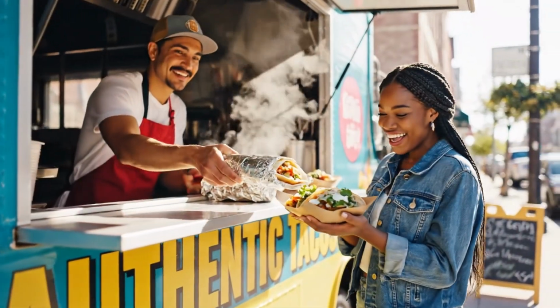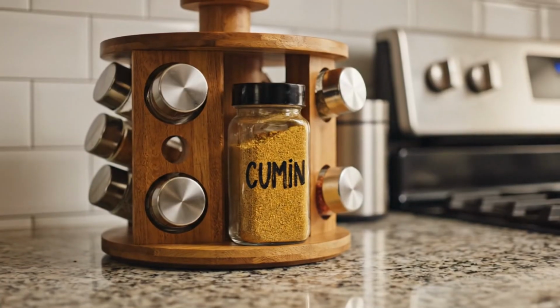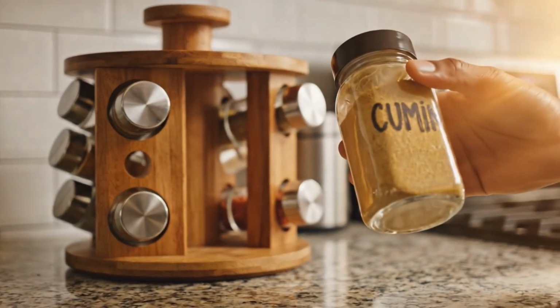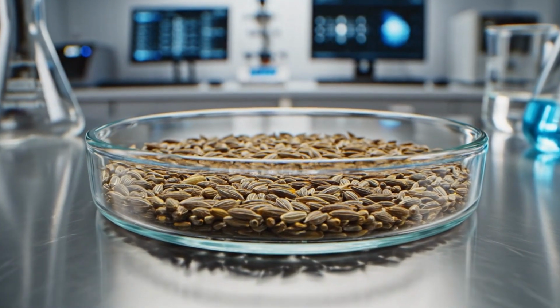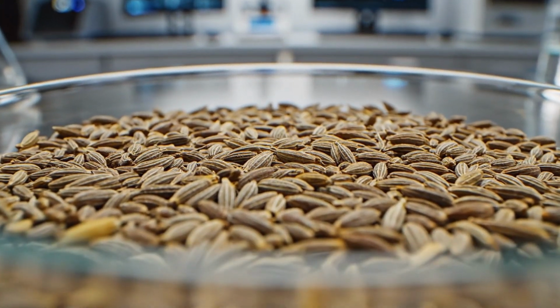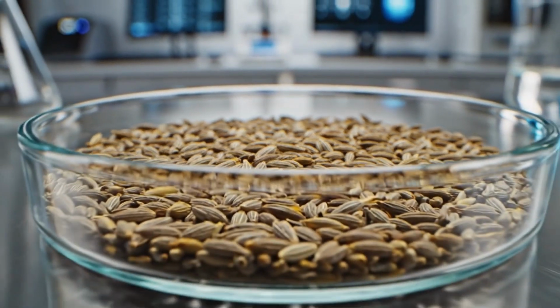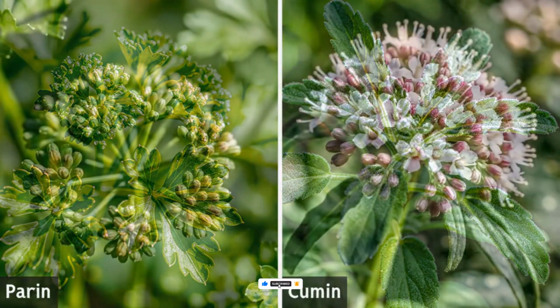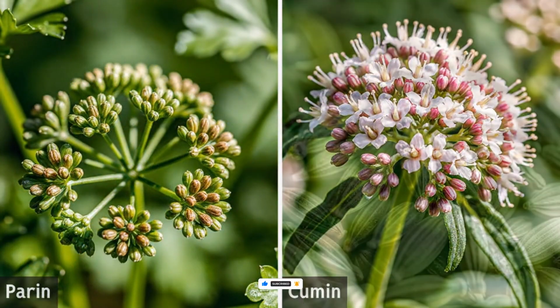In the US, cumin consumption has skyrocketed, becoming a staple in Tex-Mex cuisine and grilling. The seed itself is actually the dried fruit of the Cuminum cyminum plant, a member of the parsley family. You can see the family resemblance in the leaves, but we are here for the seeds.